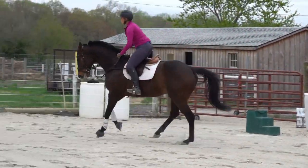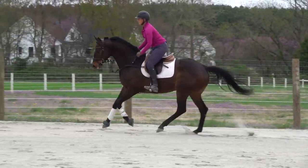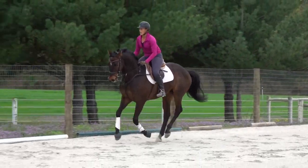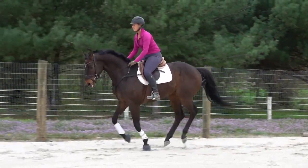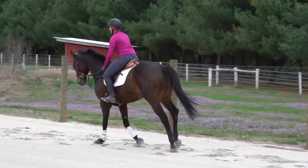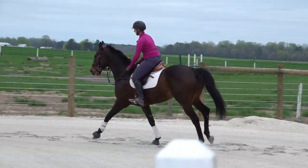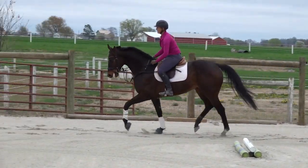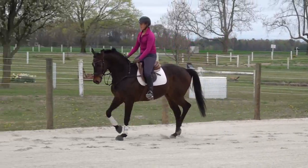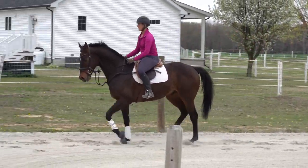So as you're seeing here, this is the second time I asked. He picked up the right lead, and then he did a beautiful change in the corner. So nothing to be unhappy about with that. He just needs to learn the straightness to the left, and then the lead will come. The horse has a magnificent canter. Super balanced, super rhythmic, soft, needs very little help from his rider to maintain his balance or his shape. Love the canter.